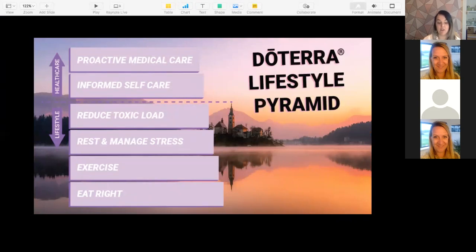In addition, we focus on education so that you have the knowledge to make better choices for your health and better choices for your entire family. Our mission is to teach people to live healthy, productive lives and share the blessing of a lifetime of wellness with others. So this is where our lifestyle pyramid comes in.